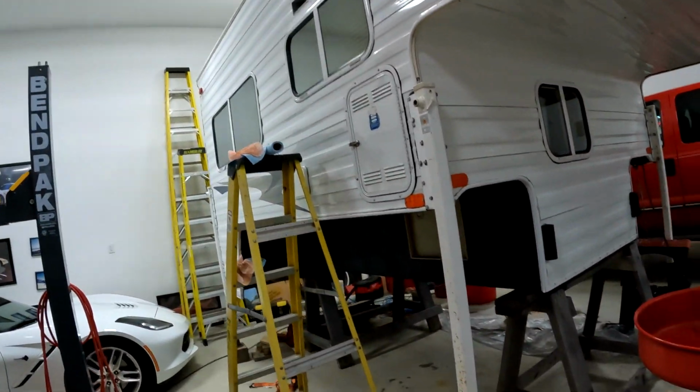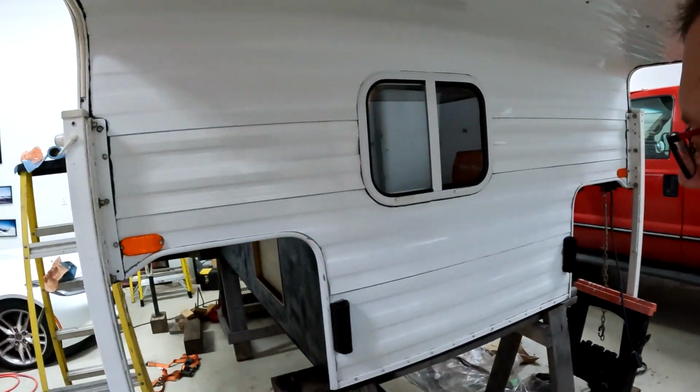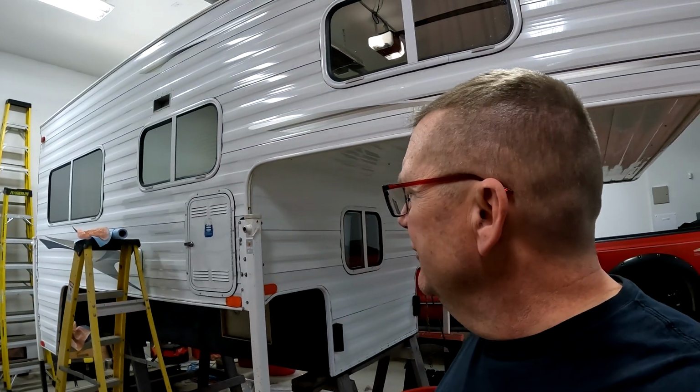On Mike's Garage camper content, I did a few things to this camper. Maybe I'll make a video and go over some of the things I've done. Because you know what, in Mike's Garage, we work on a little bit of everything.